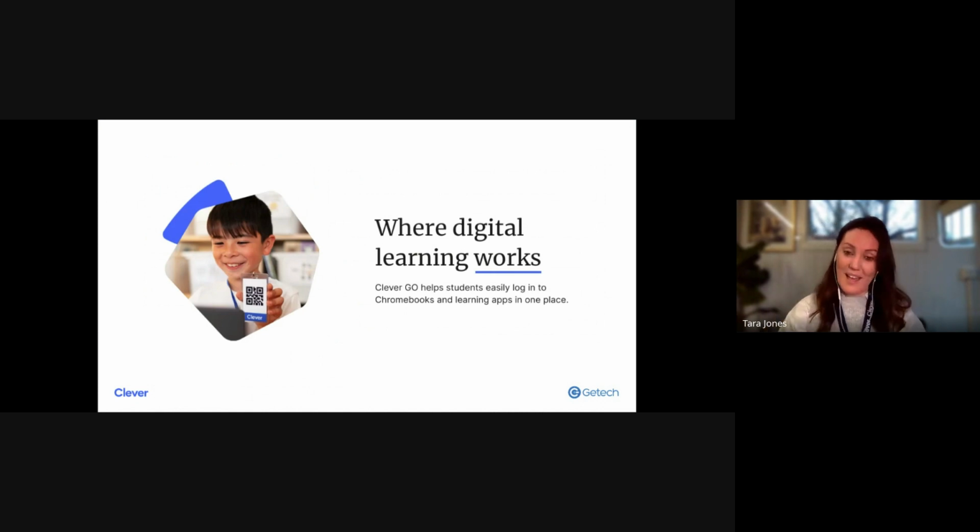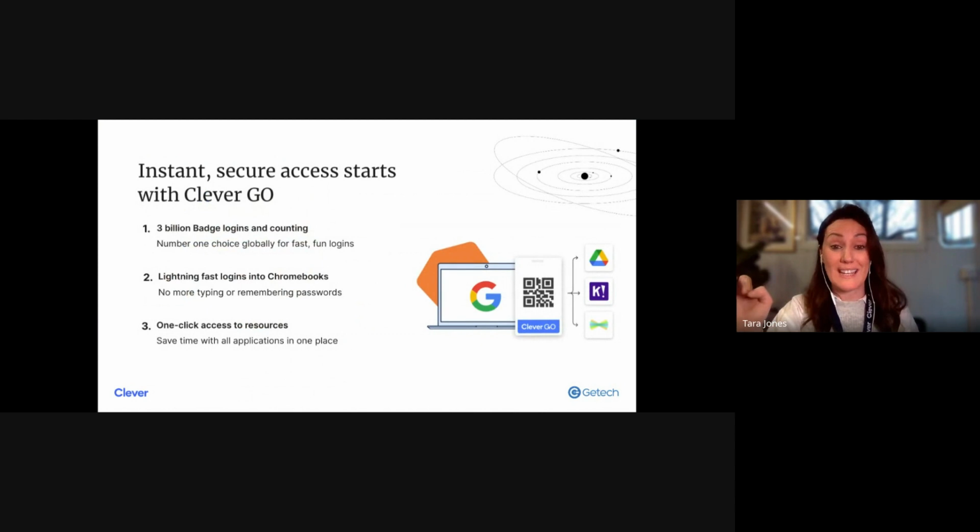So Clever Go, you can see the image on the screen, and I've got my little Clever badge here too. This is going to replace the need for that long username and password. With the updates to Keeping Children Safe in Education, we know that our kids have to have that secure access. We can't continue to see this sort of class 1, cat 123 login system because it's not going to meet those guidelines for keeping our children safe.